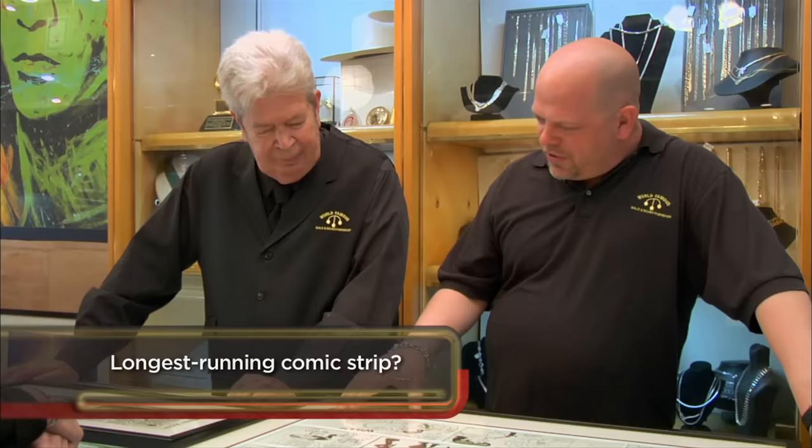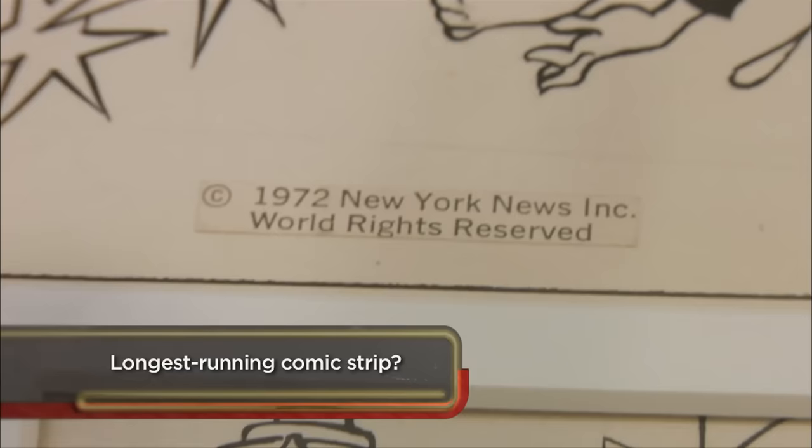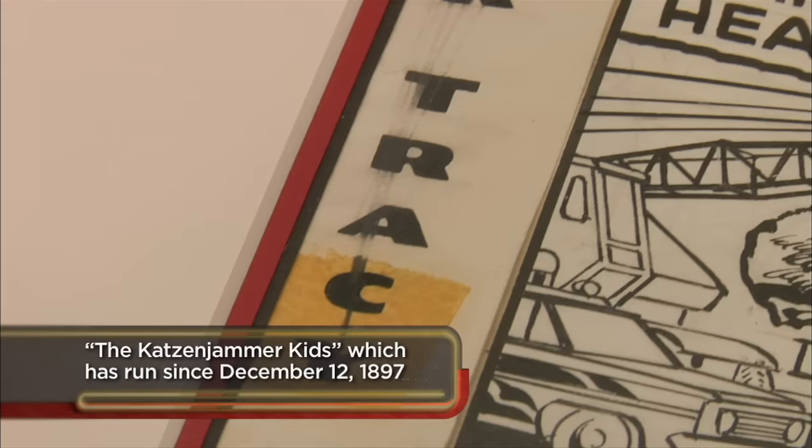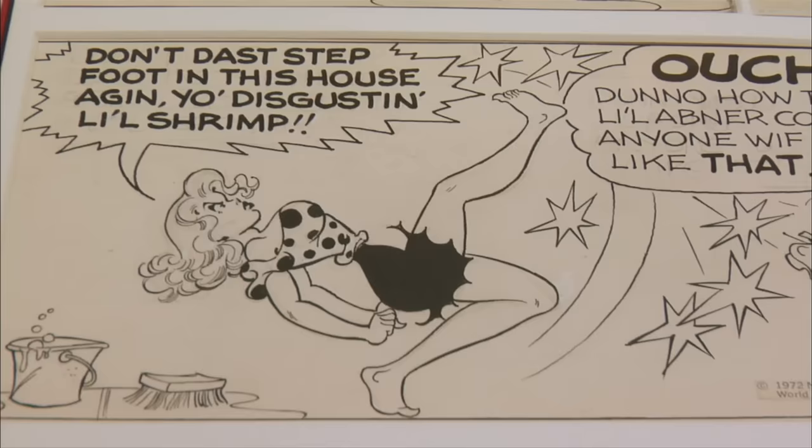How old is this one? 72, okay, 1972. And that one's 1970. It has yellowed a little bit. Rick, you gotta understand, when this stuff was drawn, the artists didn't use the most high quality paper. Back in the day, once the strips were printed, they threw them out. Now people know better and they hang on to them. So the older strips can be rare.